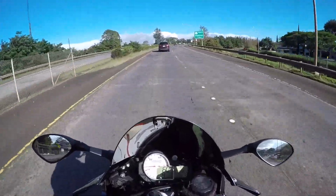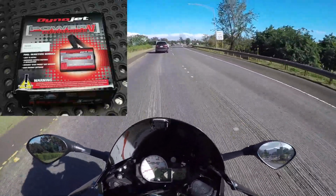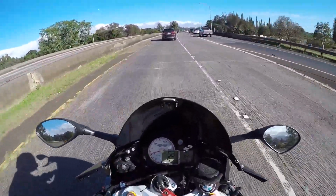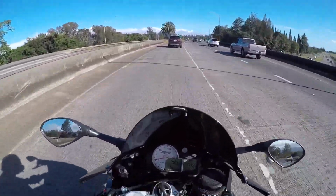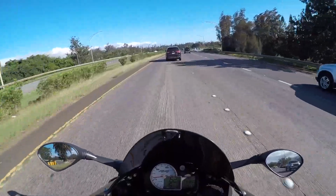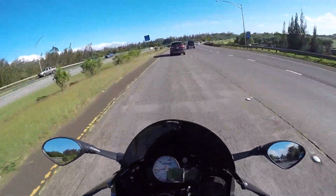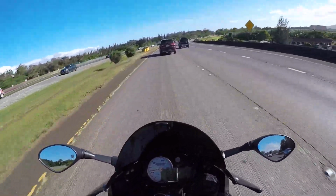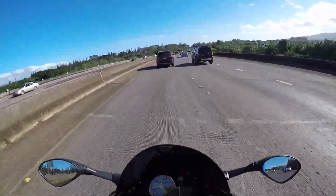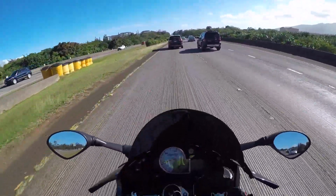Another one I guess I could have done was put a Power Commander 5 on this bike and get it tuned at the dyno center and all that good stuff. But really this bike doesn't need it. It may increase the horsepower, I don't know, maybe 5 horsepower max or something. But it's super expensive here in Hawaii. I looked into the dyno tune place here, and they said if you buy our Power Commander from us, we'll do free installation and all that. It's still like $700, guys.